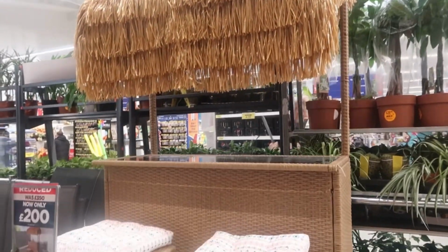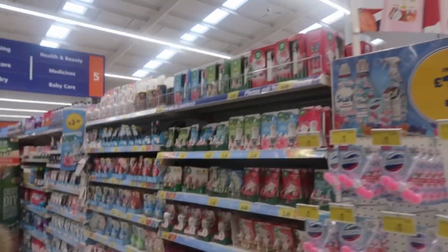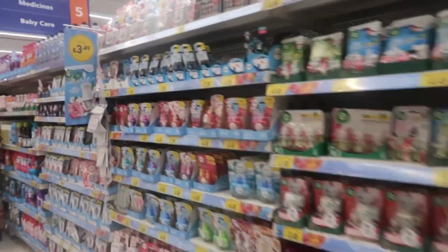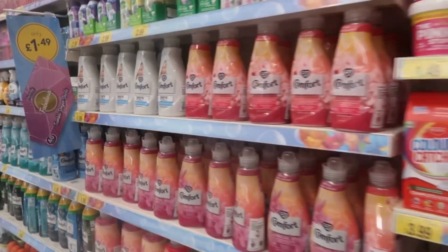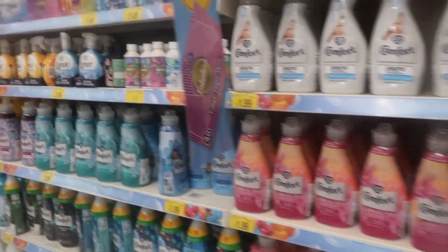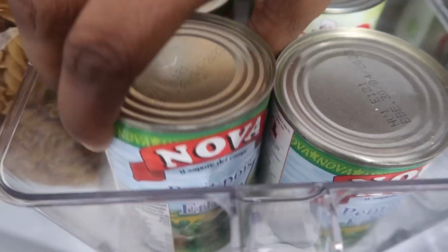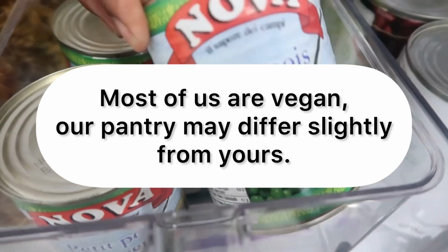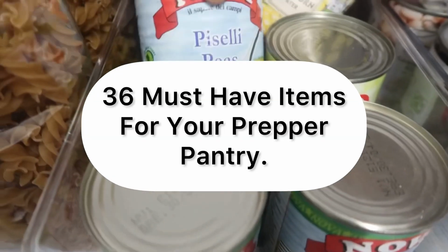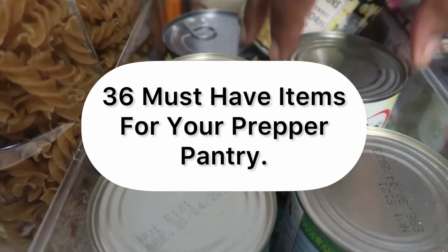I love a good bargain, in particular items I can use to add to my prepper pantry. We are seeing food shortages and price increases happening everywhere. So while I do not believe in hoarding or panic buying, I do believe in preparing for an emergency situation. In this video, I will be sharing a few tips when it comes to food storage, as well as my top 36 must-have items to have on hand in case of an emergency.